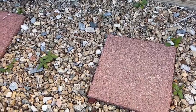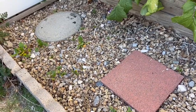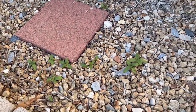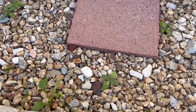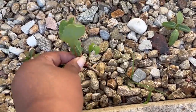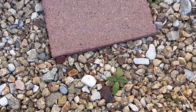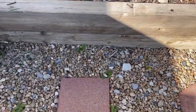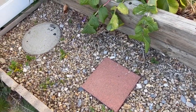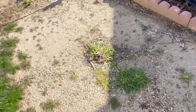So as I'm out here pulling weeds and stuff, I notice in my rock path here a lot of growth happening. These are all radishes and sunflowers. So of course I'm gonna have to get these all pulled out of here and moved, but they are growing like weeds right here. So the sunflowers, I'm gonna probably pull them out and plant them in some little pots to either give away or sell. The radishes, not so much.